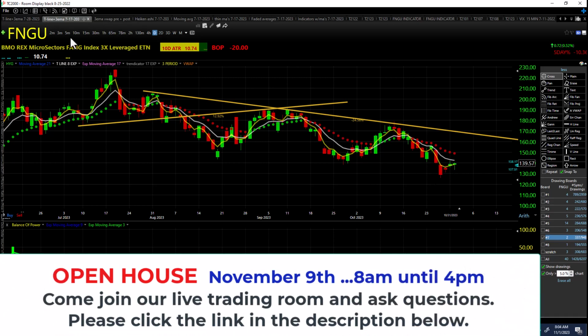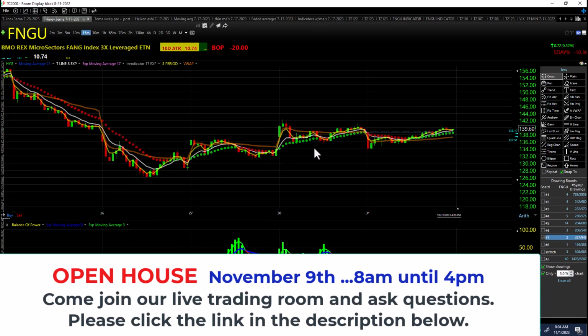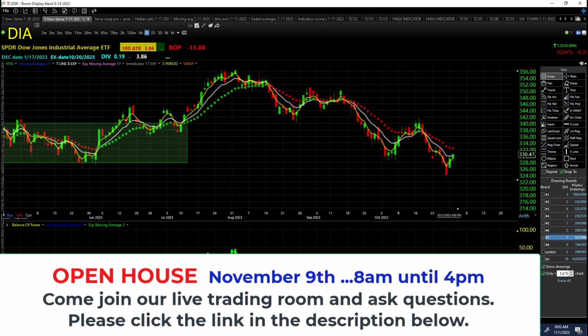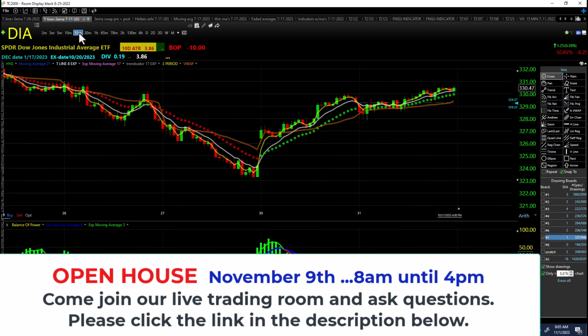All right, but on the daily chart, let's see what we got for the 15. We're still in a 15-minute uptrend with higher lows and higher highs. Okay, so FNGU also in a 15-minute uptrend. Diamond Dow, lower highs, lower lows on the daily chart. In a daily downtrend as well. For yesterday's candle, higher low, higher high. And we have a 15-minute uptrend on Diamond Dow.